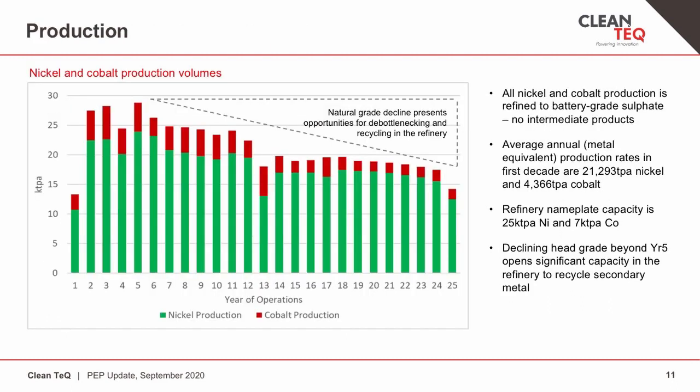As I noted earlier, all of Sunrise's nickel and cobalt production will be refined to battery-grade sulphate. In the first decade of operation, metal production will average about 21,000 tonnes of nickel and 4,500 tonnes of cobalt every year. This will make Sunrise one of the world's largest integrated battery metal plants.